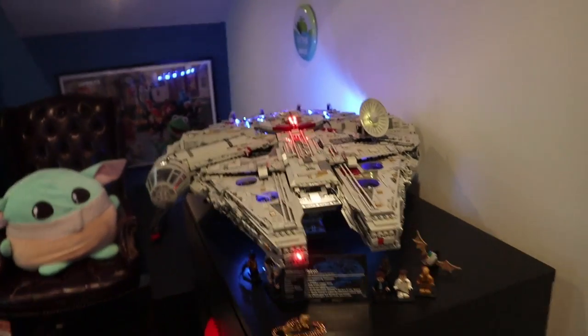Now let's go back to the studio. So yeah, the UCS Falcon, obviously a great set.